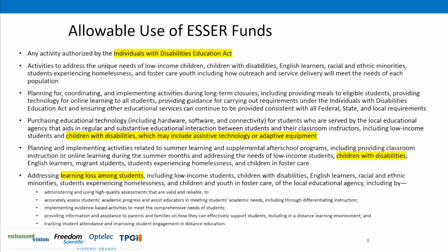So these are all the special needs students that are in our community of students with vision loss and other disabilities that have access to this funding, to these funding programs over the last 2 years. So again, we're amplifying for a reason. Money like this doesn't come around all that often.